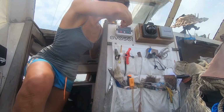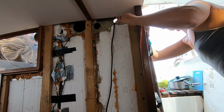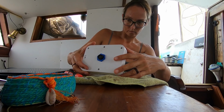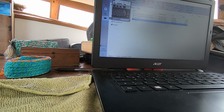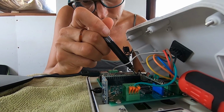Yesterday I did a little update on my pelagic autopilot. Mike from Scanmar has sent me a little update file, and then you just take off the autopilot and you plug in a little cable, and then you basically update the software. It's super easy, super simple.